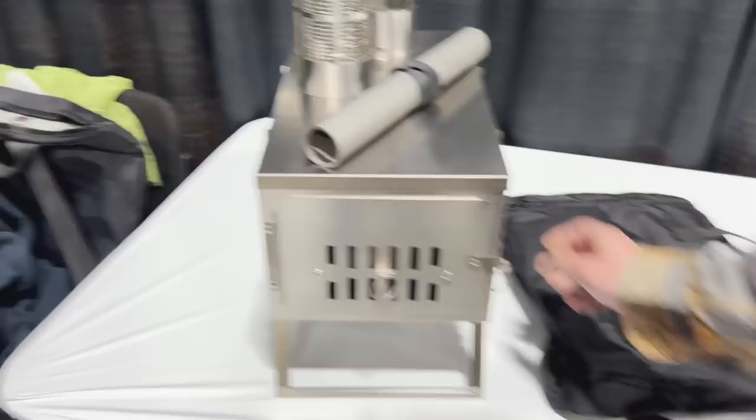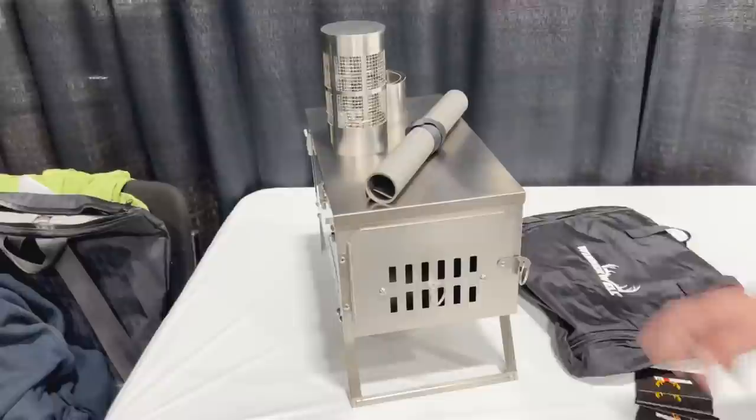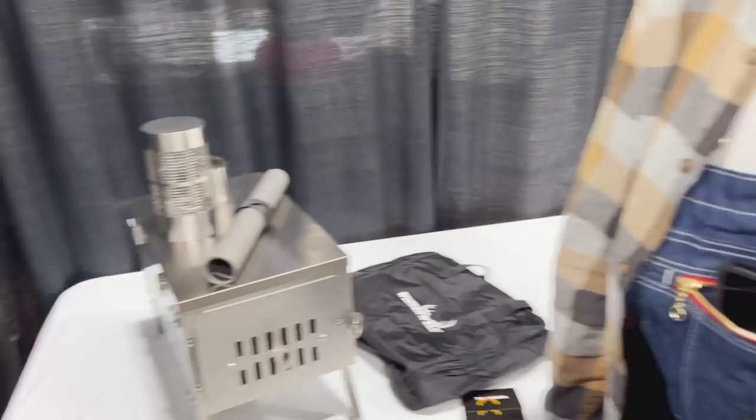What does that sell for? So that retails $500. I think we sold the one we brought here today for $250. Really? Wow. So you really got a good show special going on. Yeah, we got a good show special going.